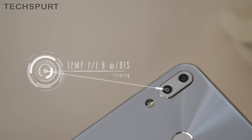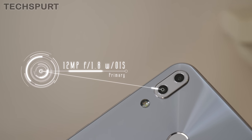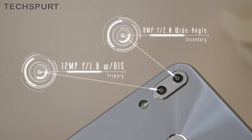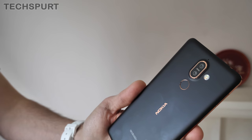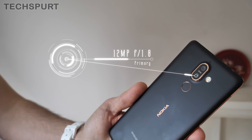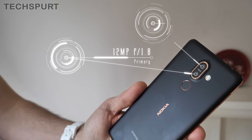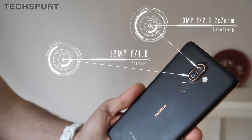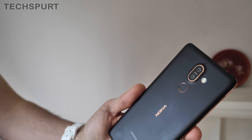For instance, the Zenfone 5 shooter uses a 12-megapixel f1.8 primary lens with OIS built in, as well as an 8-megapixel f2.0 secondary lens with a wide-angle view of the world, and you can swap between the two at any point. The Nokia 7 Plus also uses a 12-megapixel f1.8 primary lens, although there's no OIS built in, and this time there's a 13-megapixel secondary lens, this time with a 2x optical zoom, and again you can swap between the two at any point to get a different view of the world.